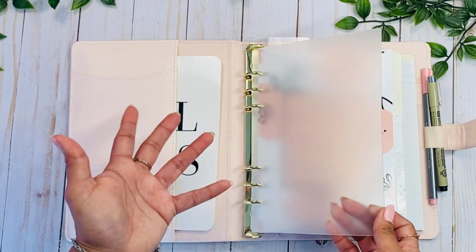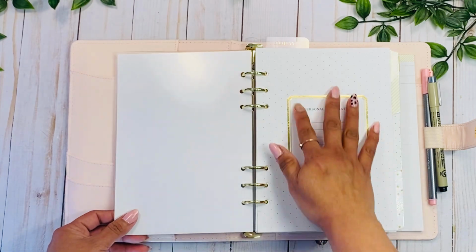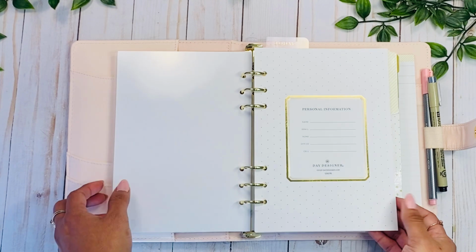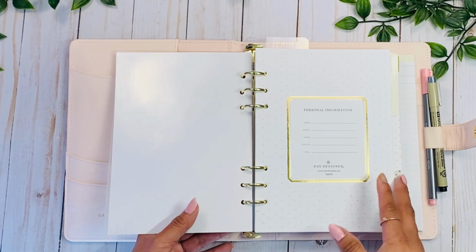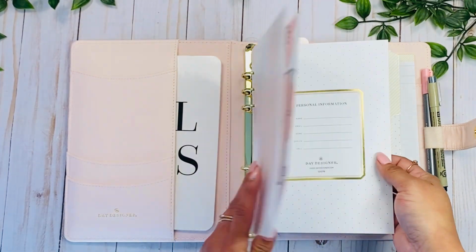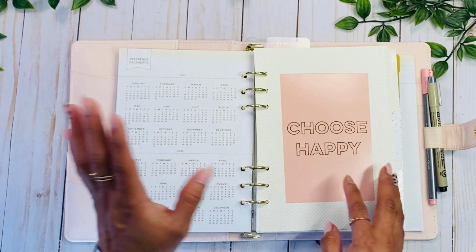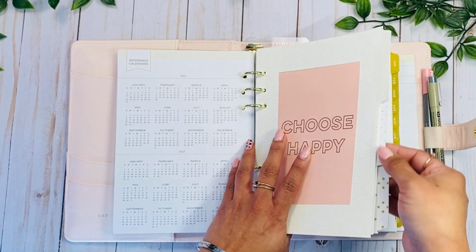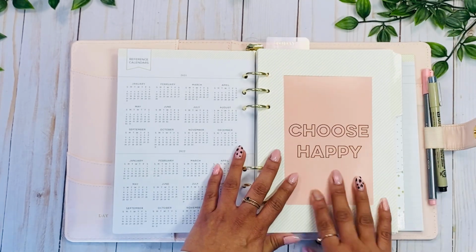So this is the page that came with the planner. This is the one that I added to, and then here you have the cover, which is your personal information. So although I want to keep this, and I am gonna put my information here in case I lose my planner, I want this to come back to me. I didn't want this to be like the opening page of the planner, so that's why I created a pretty cover. And then this planner comes with some inserts, tab inserts, so you can customize it. Again, this is at the end of the planner. I just moved it to the front.